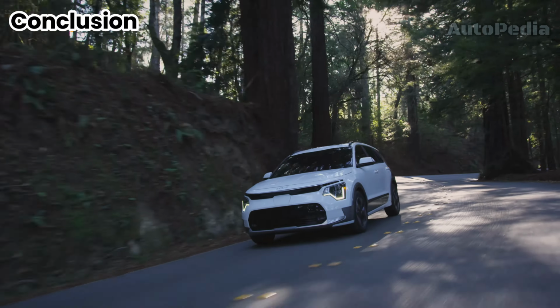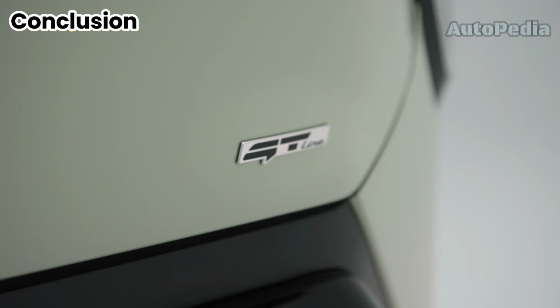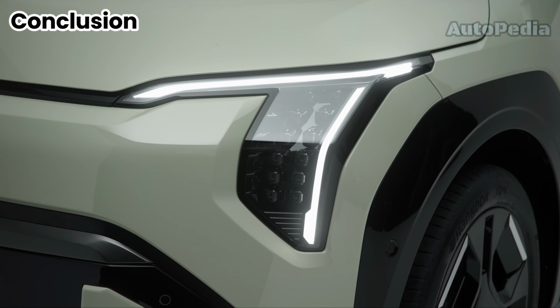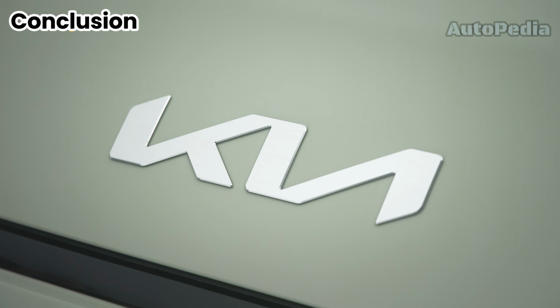Conclusion. So, which of these two electric SUVs should you choose? It really comes down to your personal preferences and priorities. If you're looking for a compact, stylish, and tech-forward electric SUV with a best-in-class range and innovative features, the Kia EV3 is an excellent choice. It's perfect for those who want the latest in EV technology and a unique driving experience. The EV3's futuristic design, impressive range, and advanced features like V2L charging and a digital key make it a standout in its segment.